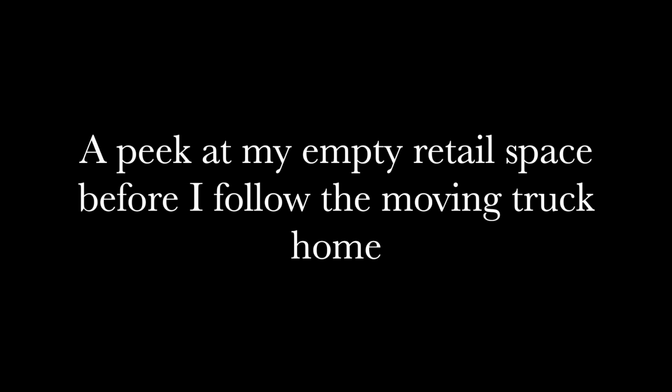And here's just a peek at my empty retail space before I follow the moving truck home.